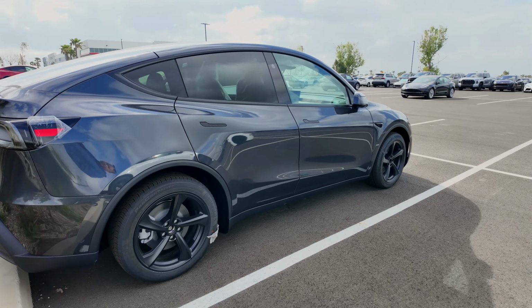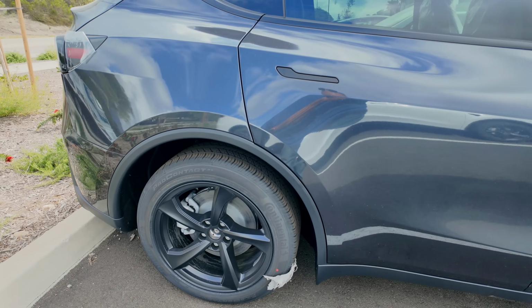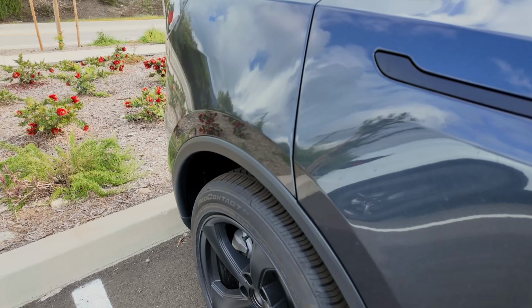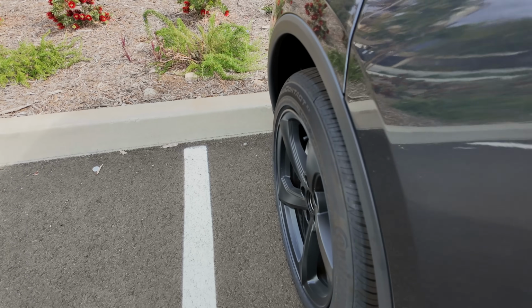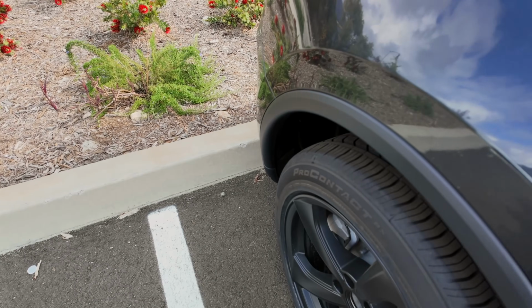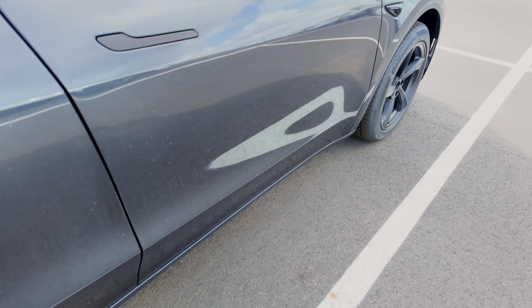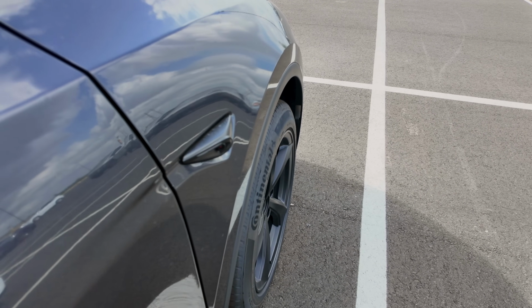I kind of like them. I kind of like these wheels not covered. Let's take a look at, is it curb rashable? Looks like there's a lot more meat. The wheels aren't sticking out. I kind of like that. Unlike before. Look at that. That's interesting.